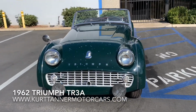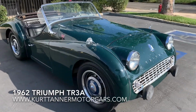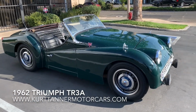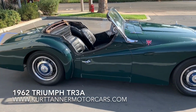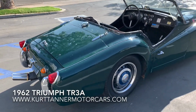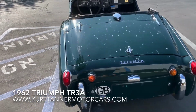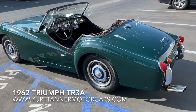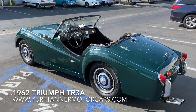We purchased this car recently from a family, I believe in South Carolina, and the grandfather in the family owned it for quite a while. He left it to the younger grandsons, and I don't think they knew what to do with it, so we ended up purchasing it. It came in, we put a battery on it, got it fired up and running and driving. You can see the video preceding this walk around. I'm driving it around the streets here, and it's quite a lot of fun.